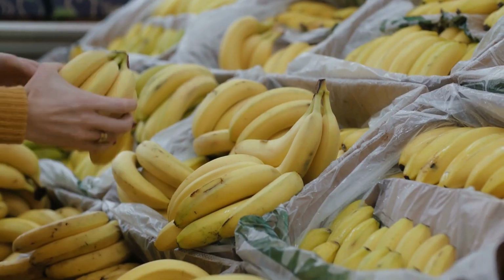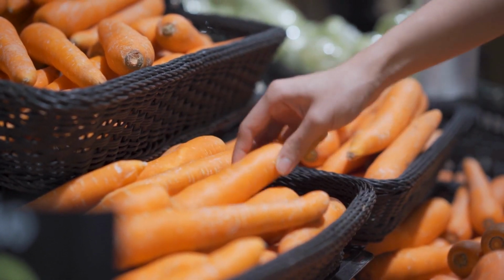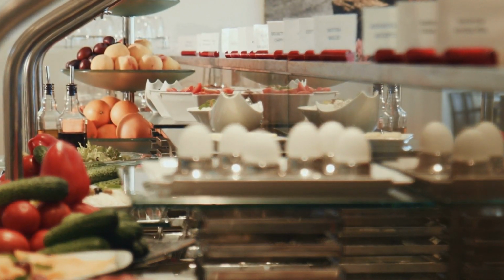But for instance, you can get bananas. You don't have to have a refrigerator to have those bananas in there. You can get certain healthy snacks and vegetables, carrots. You don't have to put those in a refrigerator. You can actually, if you have a refrigerator, buy already boiled eggs and put those in the refrigerator. That's a good source of protein for you.